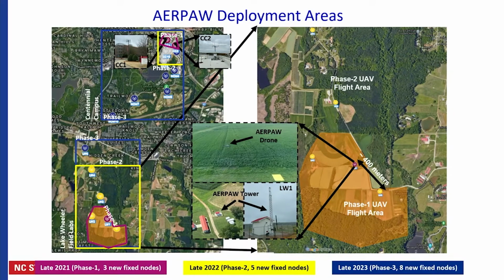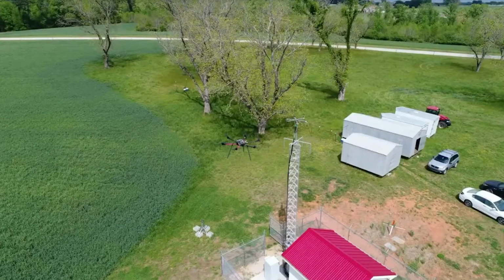And these will be operational by the end of summer next year. This shows our drone and the tower that we deployed. We have software-defined radios, an Ericsson base station, which is not shown in this particular photo, but we keep populating this tower, and we will have 4 more towers in Lake Wheeler. We will also build a drone operation center, which will also be operational by the end of next summer.